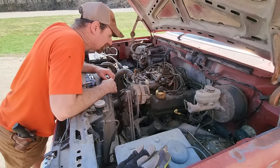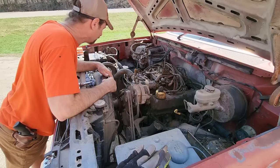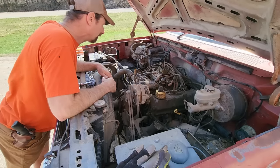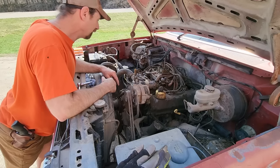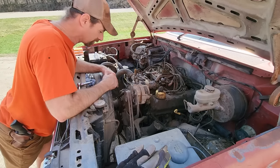Well, obviously it's not stuck, but it's got one of them damn starters that kicks out. So I'm going to go ahead and put the plugs back in, drop some gas down the carb, see if we can't get it to fire. It might be kind of a tough job with the way the starter's kicking out like that.